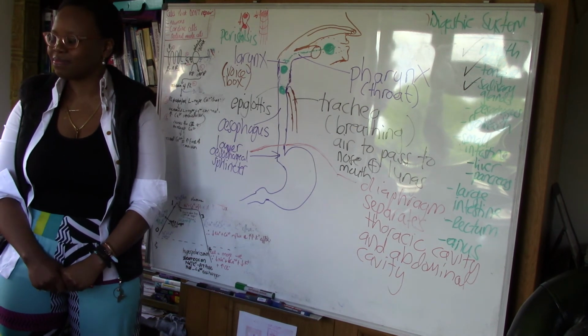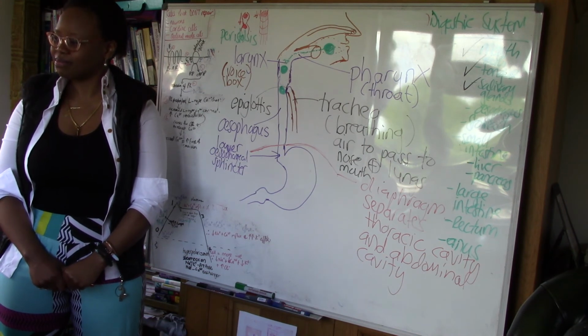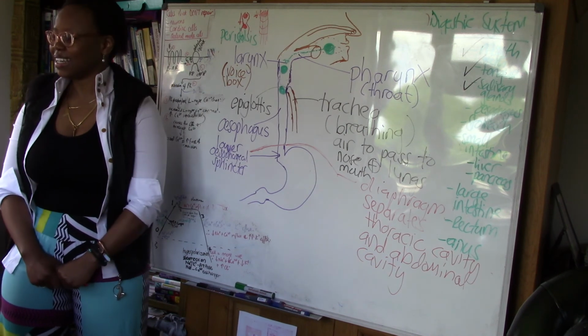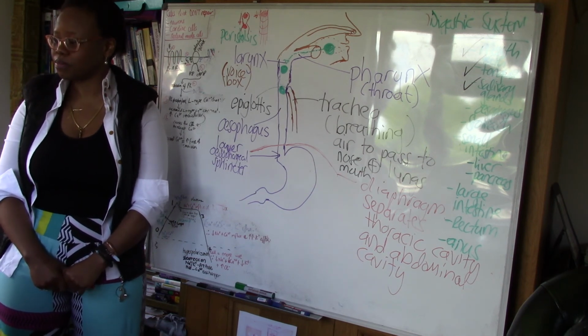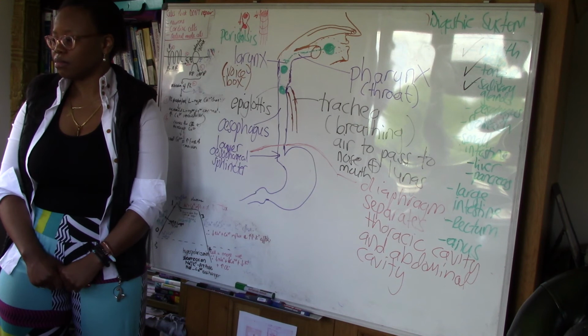Let's call it thoracic. Yes, then it goes through the thoracic cavity. And then there is another cavity called the abdominal cavity, which has most of your digestive organs.